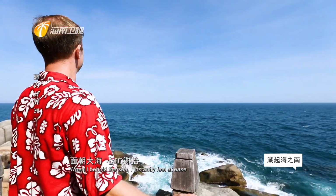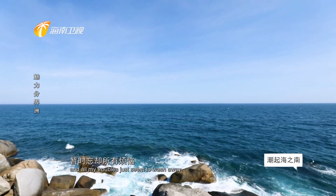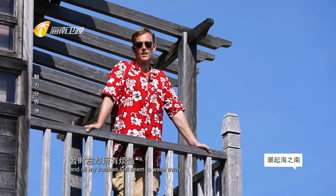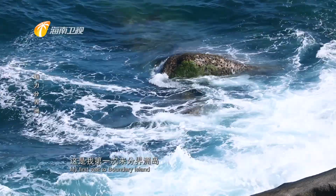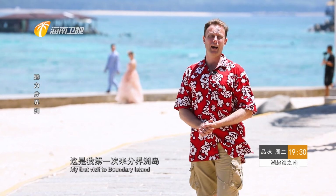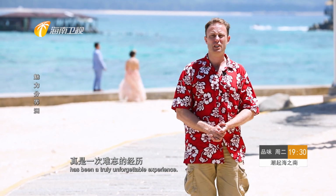When I behold the sea, I instantly feel at ease, and all my troubles just seem to wash away. I intend to make the most of the short time I have here. My first visit to Boundary Island has been a truly unforgettable experience.